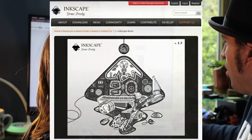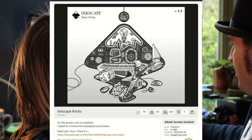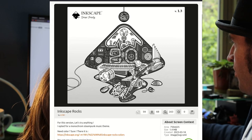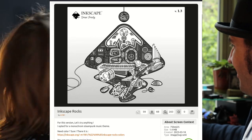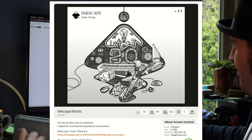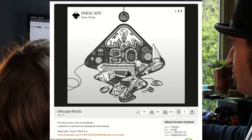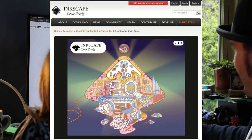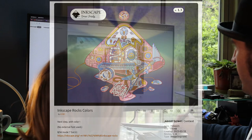Okay, so the next one is called Inkscape Rocks. So it is the Inkscape mountain containing a whole bunch of electronic sound equipment. Let's rock! Yeah. And as I'm looking at it, I may take some notes on how good this is. It's in grayscale, and I kind of like that. Interesting. They did a colored version of this as well. I want to see the colored version. Oh, this is way better. I didn't know what that was. It's a disco ball! So let's continue.